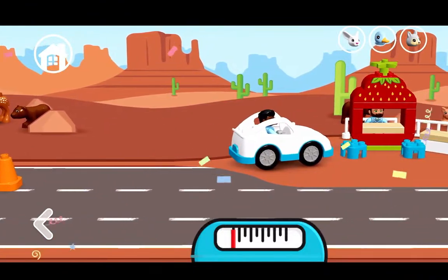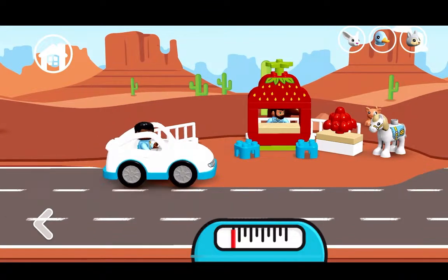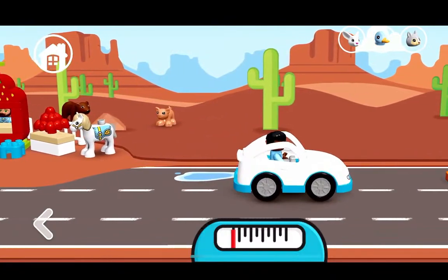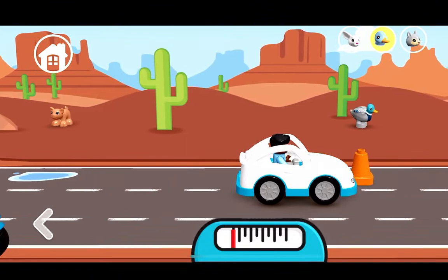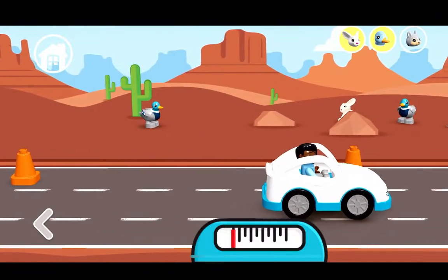Super. Oh, look, this is a roadside cafe. Let's have a bite. Maybe some eat bananas. Take. Eat. Super. Okay. Hello. Maybe find some animals. We need to find. Oh no, it's a puddle. No. We need to find a dog. Some bunny. And some squirrel.